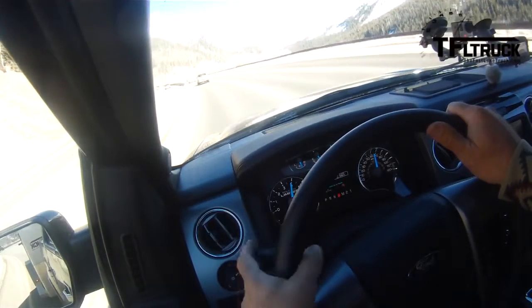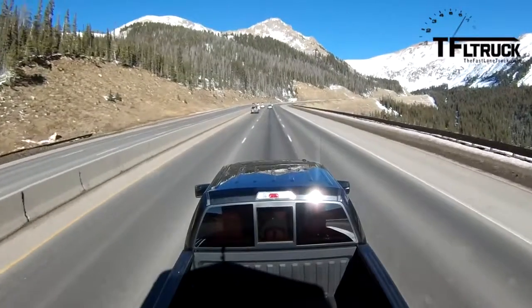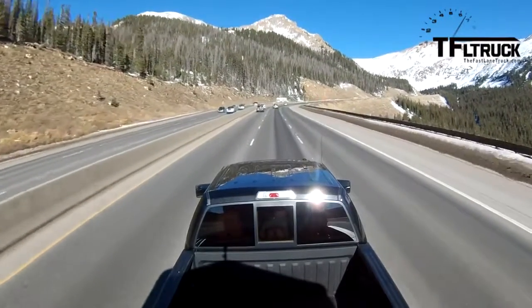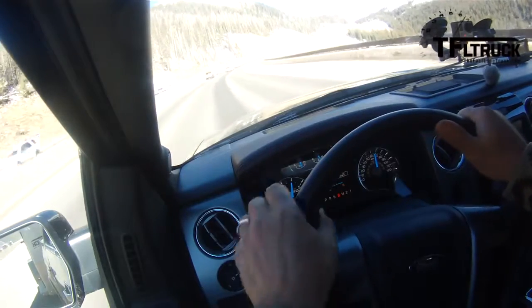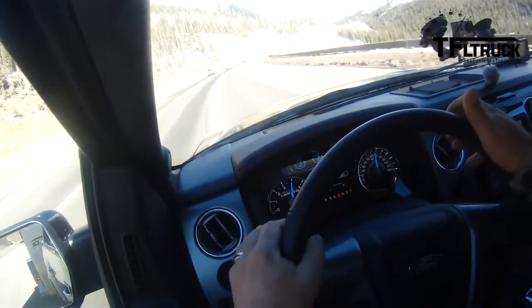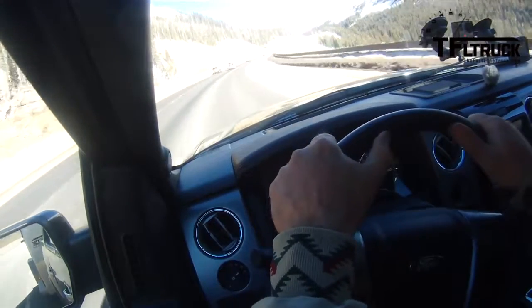All right, Nathan, what are we doing in terms of time? 6 minutes, 24 seconds. Wow. So we're going to probably come pretty close to the previous. We were just under 8 minutes last time, so I'll be curious to see if we do go under 8 minutes. Well, that was last time with this truck. Right, we're with the Titan. It was a little bit slower. Yeah, 9 minutes and 8 seconds.